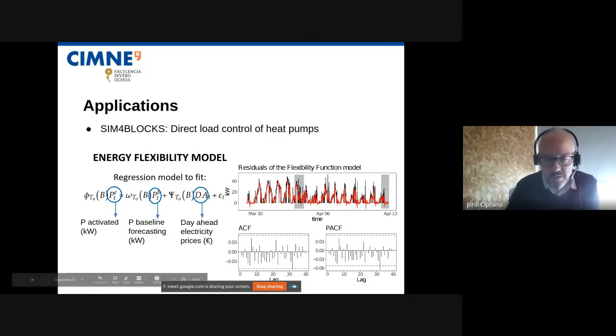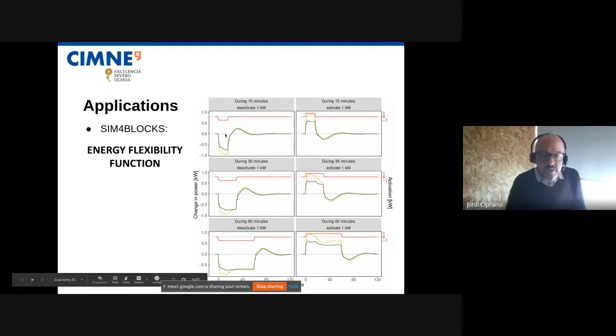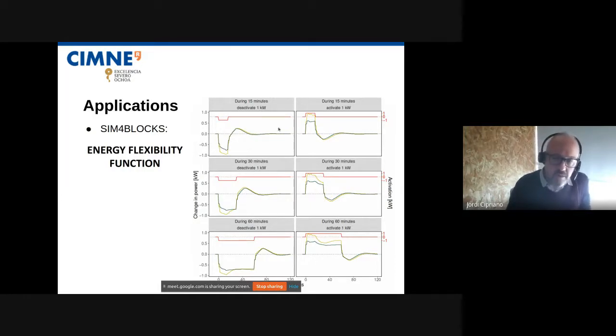So if we then use a treatment of this model, we can obtain the impulse function of the flexibility, which here can be represented in power. This is an example of another building, because it's very graphical and can be easily understood. Here you have a signal of deactivating 1 kilowatt, in a system that is a heat pump. We make the order of deactivating 1 kilowatt of power, and this is the response.